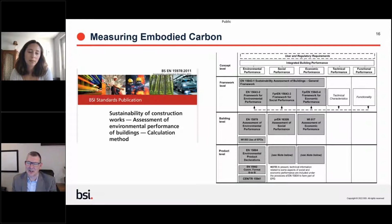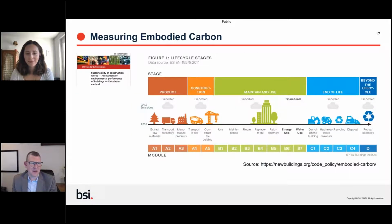This is actually a screenshot of one of the graphics coming out of that standard, which, if you know what you're dealing with, is a pretty thorough graphic. However, it's not necessarily the prettiest. So I have huge congratulations for the New Buildings Institute for making this much more digestible, which is what you're looking at on the screen right now.